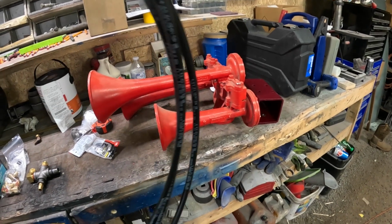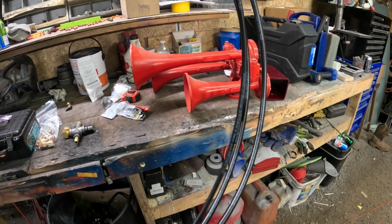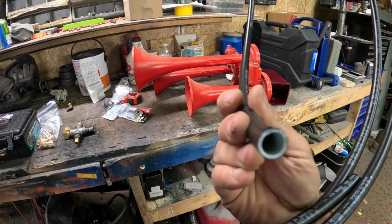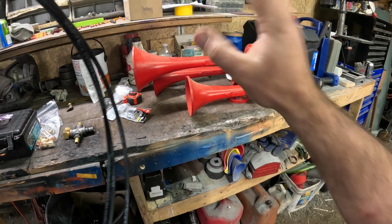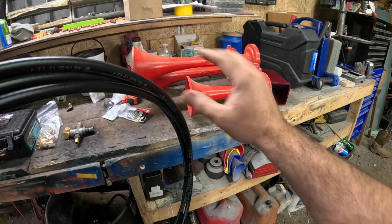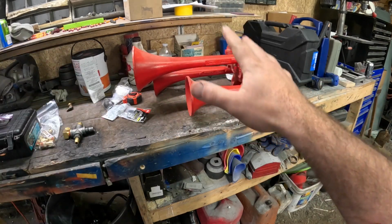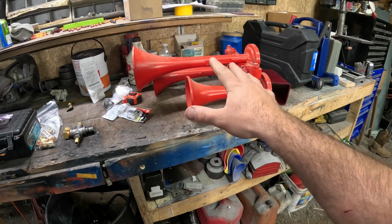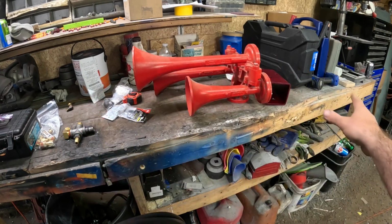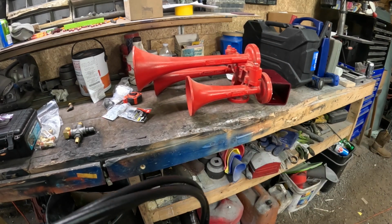Train horns need a lot, and I mean a lot, of volume. And when you run a half-inch hose, even though it looks big, it's not enough for train horns. Train horns need like a 3/4-inch hose all day long. If you're looking to get the most volume and loudness out of them, you want 3/4-inch hose, no questions asked, and you want to run them at about 120 to 150 PSI.